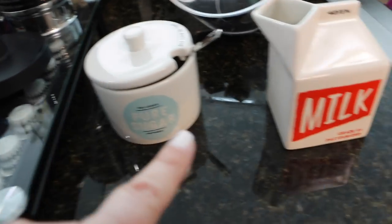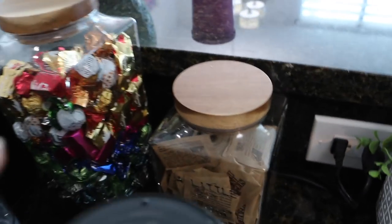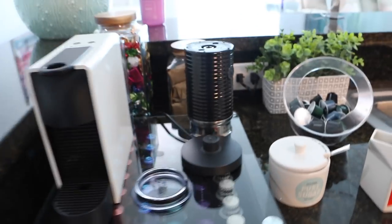These are really cute little things that I got at Macy's from Kate Spade for the milk, for the sugar. I also have these two little jars of Kate Spade. One has brown sugar and one just has some chocolates in case someone wants to help themselves. So this is my little coffee station.